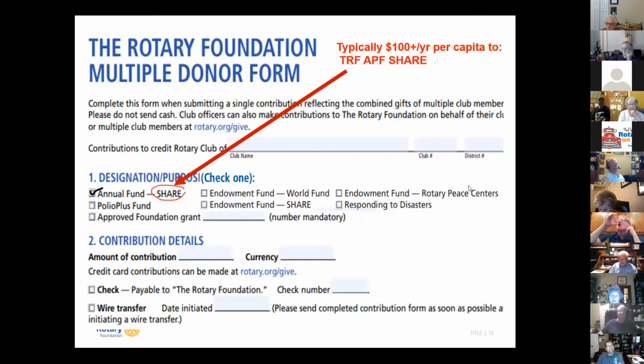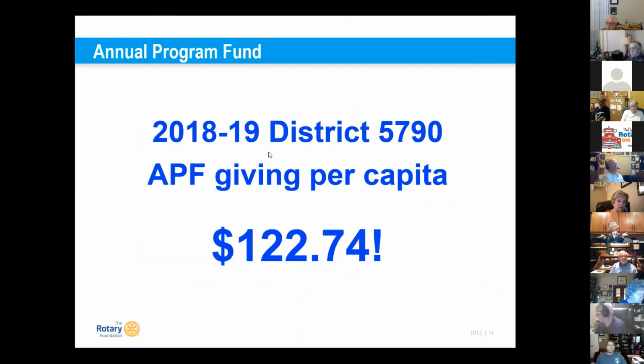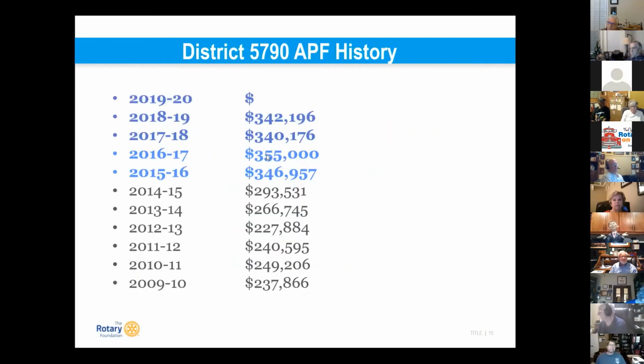So those are just some things to be aware of. Here are some other options. You could make your contribution to an endowment fund in Rotary and designate it for Rotary Peace Centers, or direct to the World Fund, or to share for the endowment. Again, those funds would go to the endowment fund and only the earnings off of it would go to share. That is just something to be aware of as you make contributions to the Rotary Foundation using these forms. So I won't belabor that too much unless there are some questions.